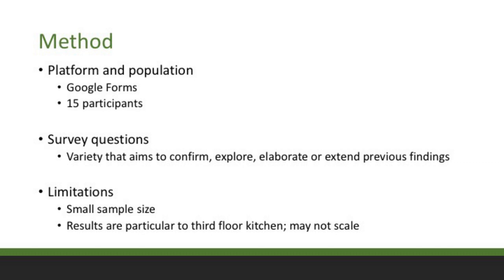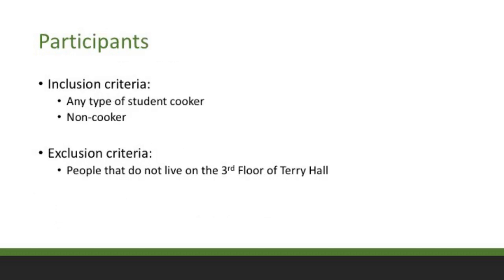As far as my participants, for this study, I included students who cook regularly, cook occasionally, use the kitchen for heating up food, and who don't cook at all. I included all these categories of people because there are only a select few of people on the third floor of Terry who prepare meals entirely from scratch in the kitchen. I excluded people who do not live on the third floor of Terry Hall because I wanted to ensure that my participants are familiar with the kitchen referenced in the design question.